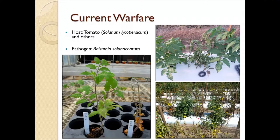Here's a field that we do a lot of research in for my work up in the mountains that we get very strong disease every year, and that's what the field looked like a couple of weeks ago. We'll be heading back up there tomorrow. So you can see when you've got a problem with it, it is devastating.